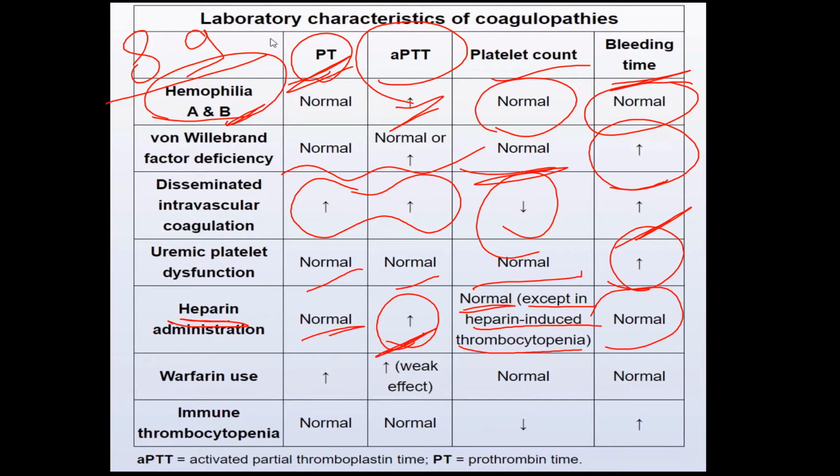Whereas in warfarin use, there is prolonged PT, that is prothrombin time, and there may also be prolonged PTT, but it's weak, that is not so significant. Mainly it's important to remember that in heparin administration the PTT is prolonged, whereas in warfarin administration the PT is prolonged. Rest, there is normal platelet count and normal bleeding time in case of warfarin use.